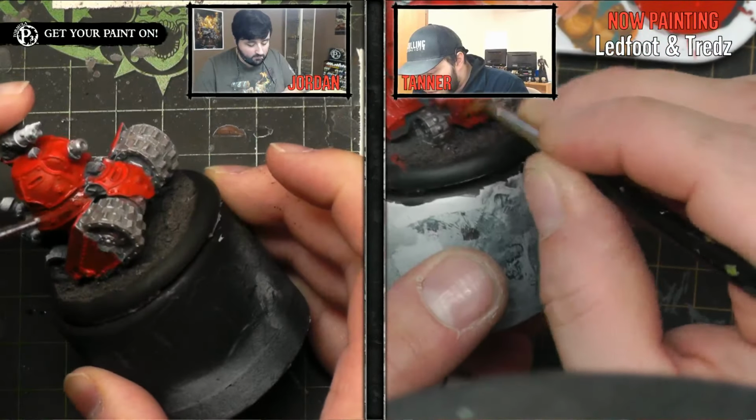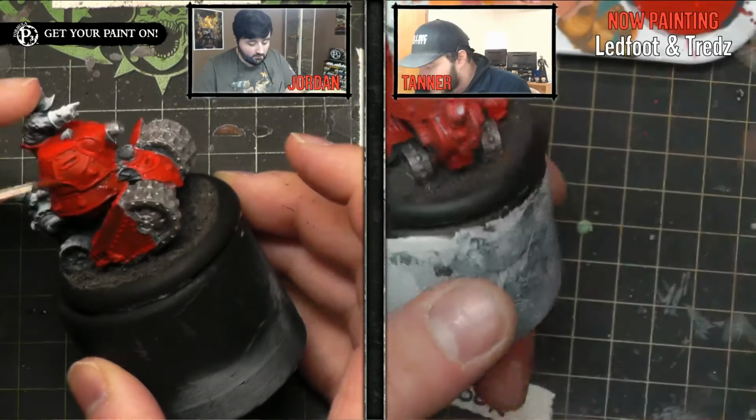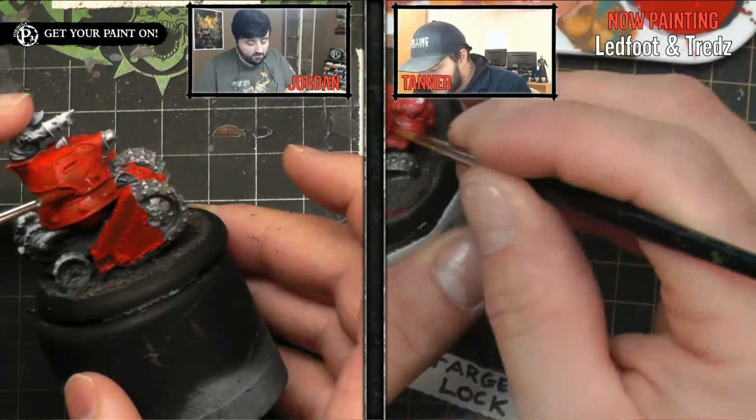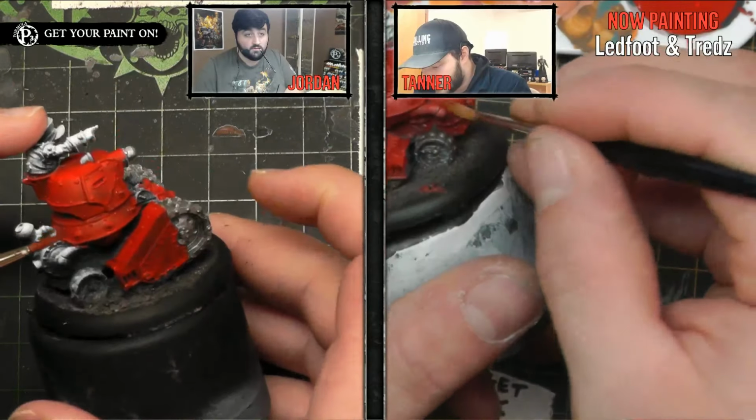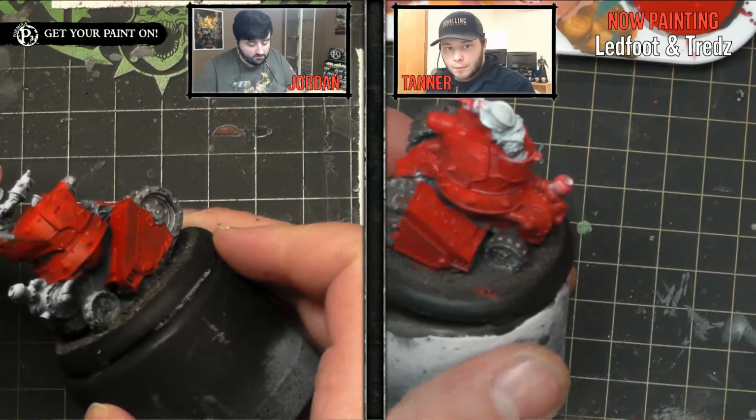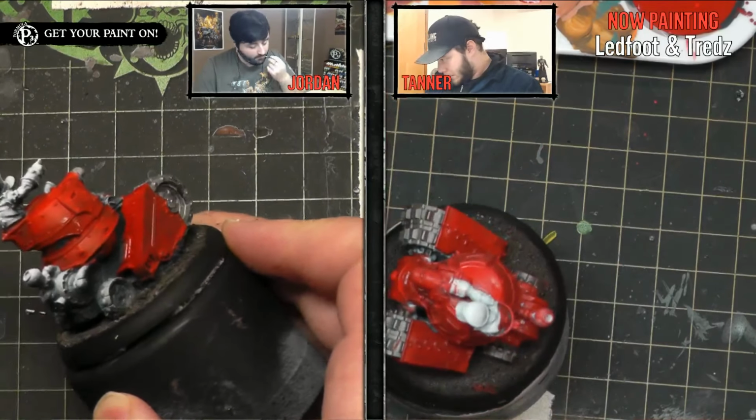Where are you putting this Battlefield Brown Scorn Red concoction, Jordan? Just into the shadowed areas. Okay, so like those areas between the treads and the chassis. Yeah, and stuff. You should be able to see on your camera where I'm doing this. Yep. Go ahead and mix some of that up for myself.